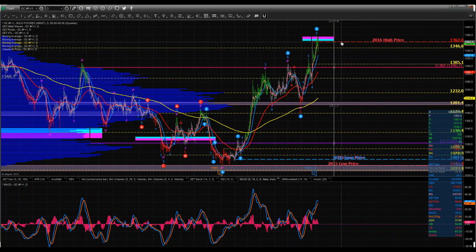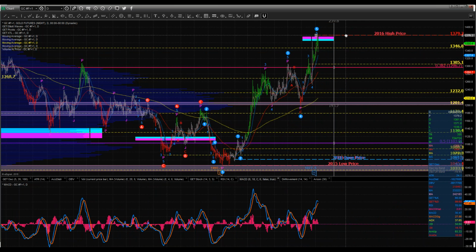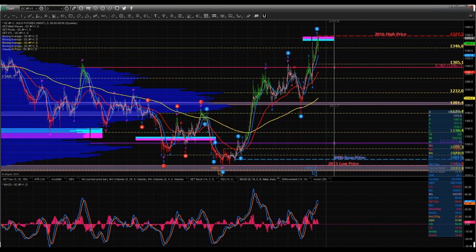We've made new 2016 highs in gold right here, okay? And we hit my target of gold, which was 1370, right here with a 3-4-5 pattern, which does suggest a little bit of chop over the next month or so, or at least the next 2 or 3 weeks in gold. But again, we hit not all-time highs, but we hit highs for 2016.